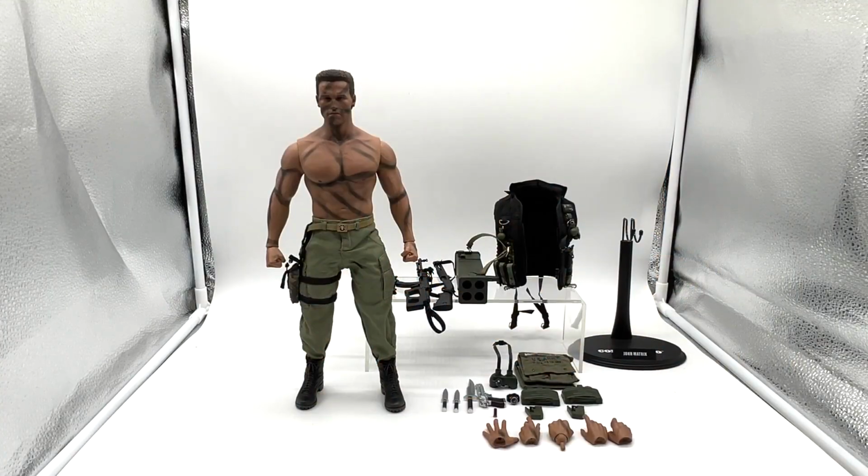Okay, so here he is with all of his accessories. And as you can see, he comes with a ton of accessories. I think John Wick is the only other figure in my collection that has a similar amount of accessories, an absolute ton. But it is John Matrix, and if you think of that movie, if hopefully you have seen that movie, towards the end he gets totally loaded out with a ridiculous arsenal, so it's only fitting that he comes with all of that stuff.